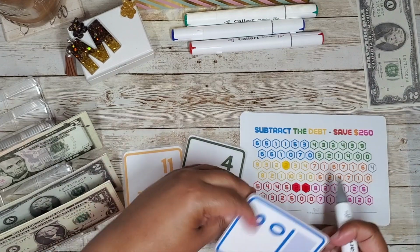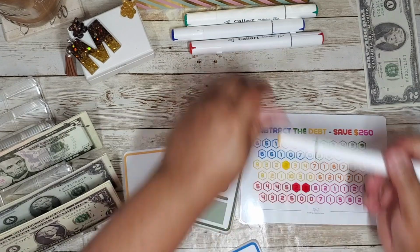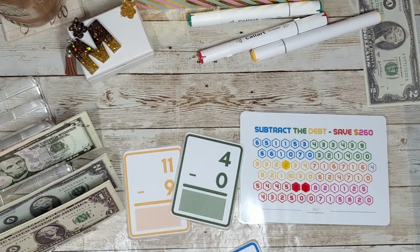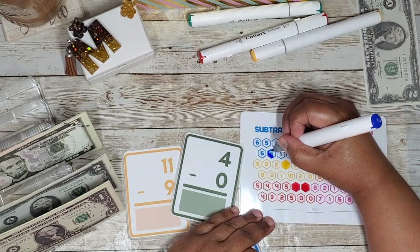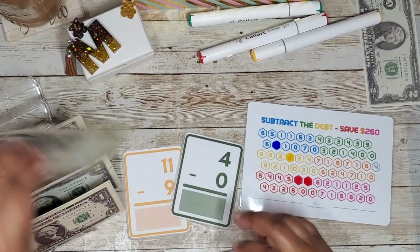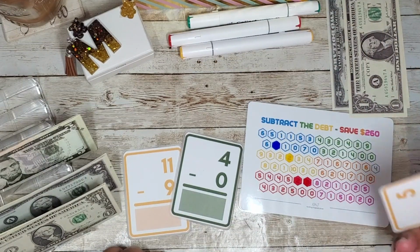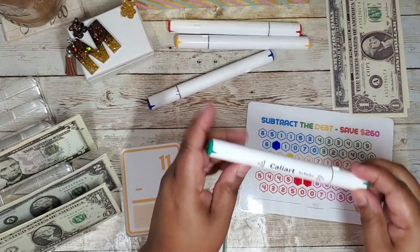And then we're gonna flip it over, and 6 minus 0 is 6. And, oh, come on. Of course, me having to make it color coordinated is making this very persnickety about it. Okay, so we have 5 and 1, that's $6. Okay, and we're gonna retire this card. And then 4 minus 0 is 4.